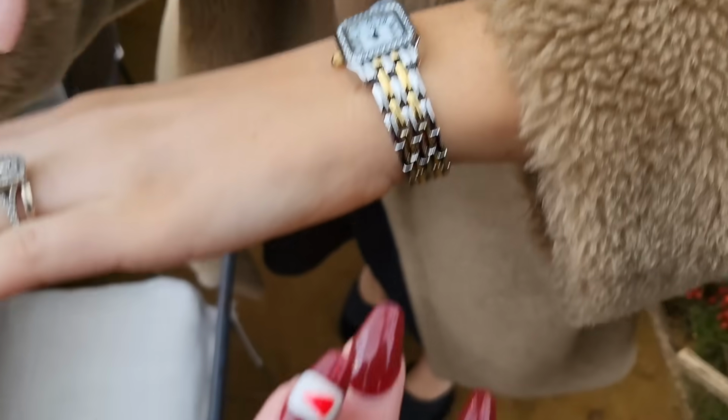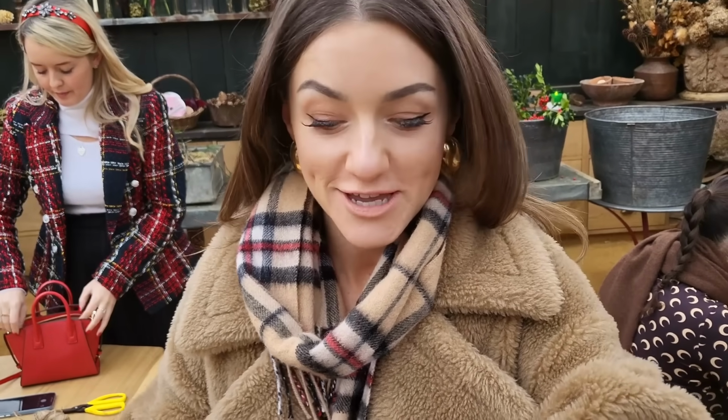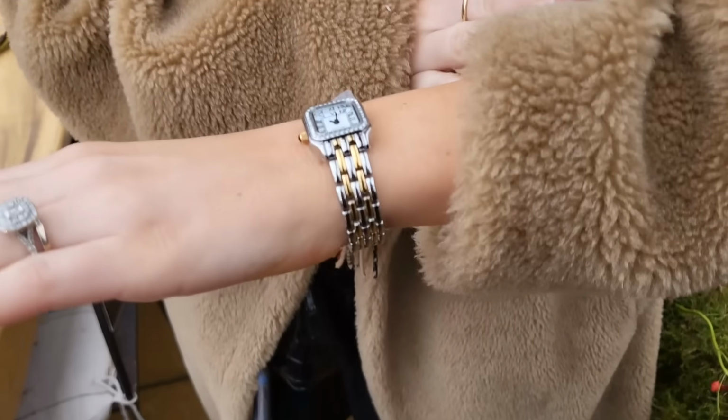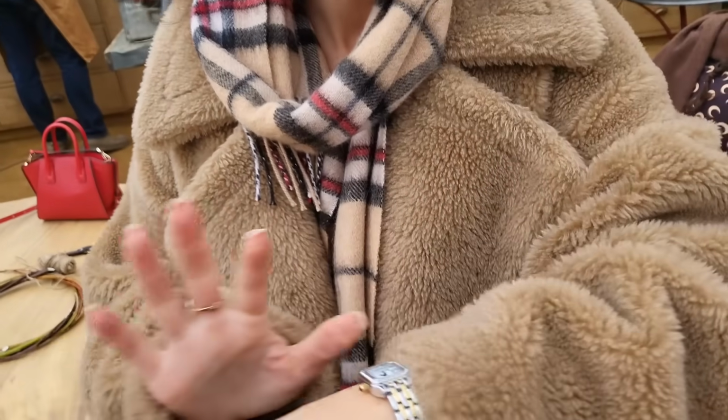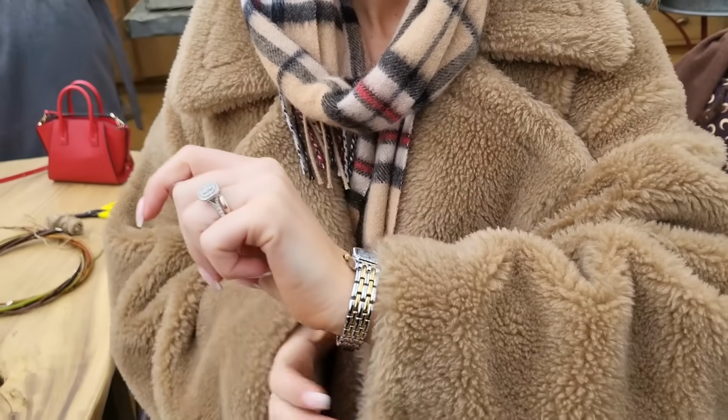Because obviously you've got a silver ring as well. Yes. But I like to wear a bit of gold jewelry. So I like that. And you've got a gold ring on. Yes, gold ring. So you can match everything to it. And this is limited edition, isn't it? This is the new version of the Monica watch. The new version. It's just come out today. Okay. Covered in sparkles. Yes. Perfect for Christmas. Oh my God, it's amazing.